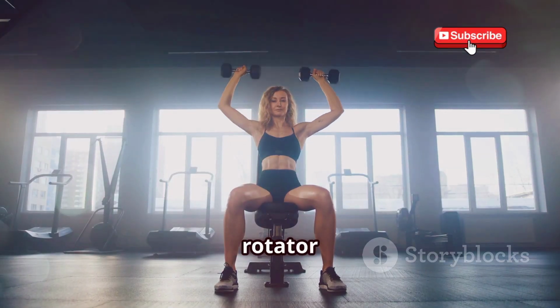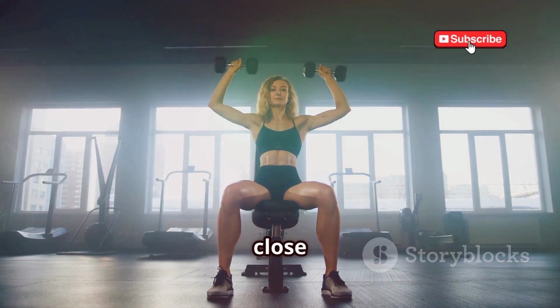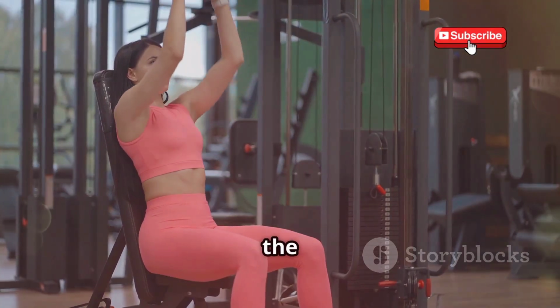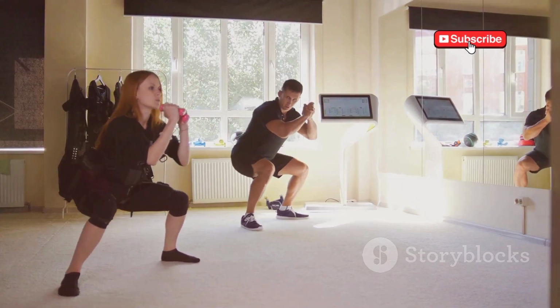The key to avoiding rotator cuff injuries during the overhead press is to keep your elbows tucked in close to your body. This helps to keep the stress off your shoulders and ensures that you're using the right muscles.